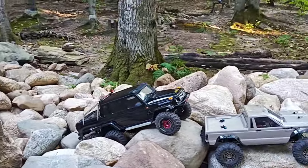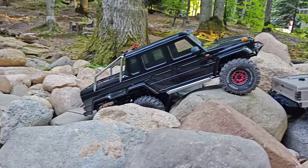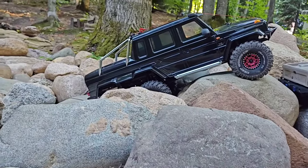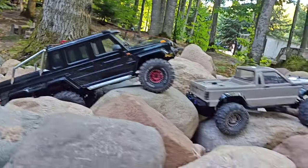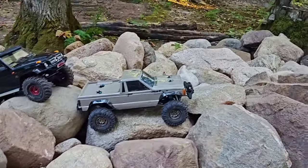Walk through the course here. That's a big rig. Yeah, it is eating up a lot of space. Look at that thing on that rock. You're dragging your belly on it. Almost. You will be in a second here. It's definitely eating up a lot of real estate. You could drive right into the back of the Gen 8 right now.